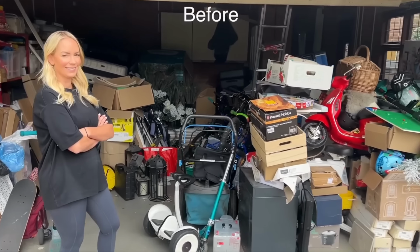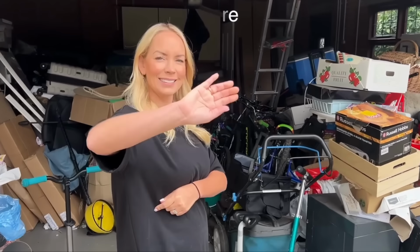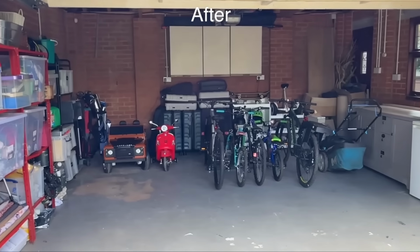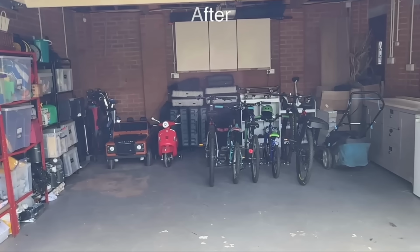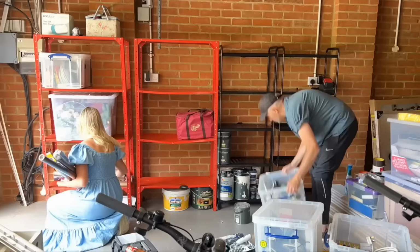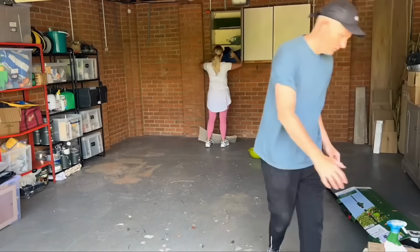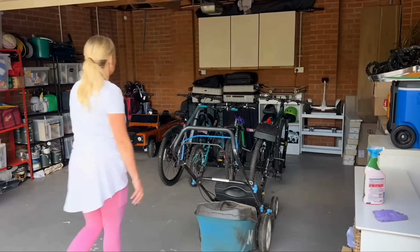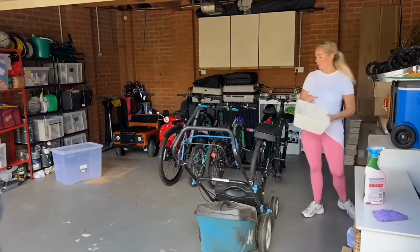But say last year we cleaned our garage and we reorganized it. I actually shared that on social media and I did get quite a few comments saying it's not perfectly organized, but the fact is we cleaned it and it was so much easier to use and it still was a million times better than when we started. Progress is better than perfection and at least it's done.